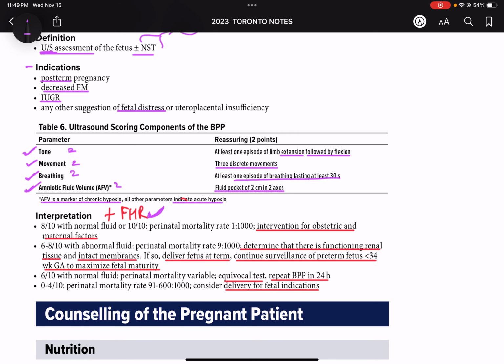Tone has 2 points. While doing that ultrasound, there should be at least 1 episode of limb extension followed by a flexion. And then we have movement. 3 discrete movements should be there. 3 discrete movements would make it reassuring, and we can give them 2 points. This parameter would be reassuring. So this is movements. And then breathing: at least 1 episode of breathing lasting at least 30 seconds.